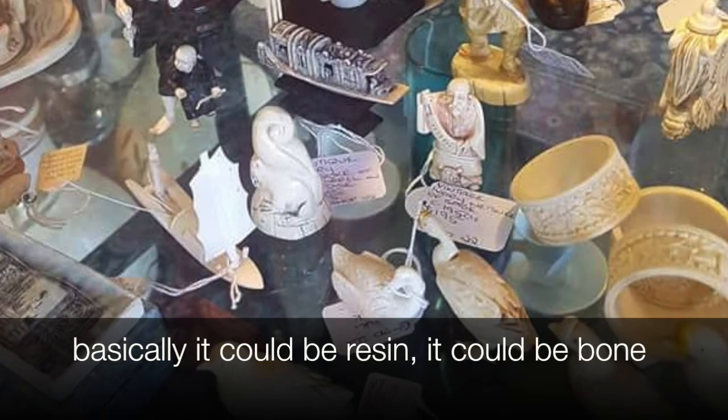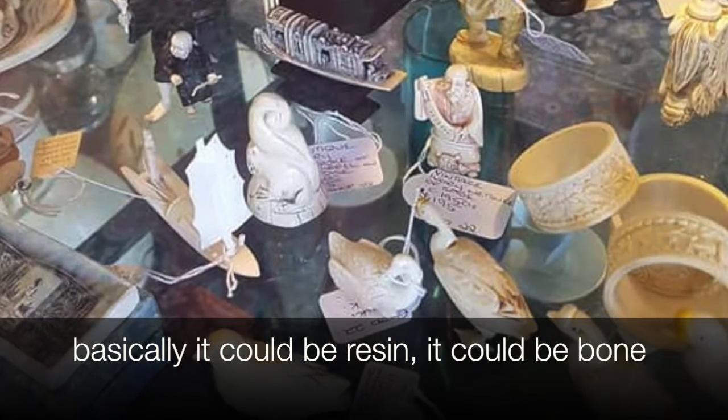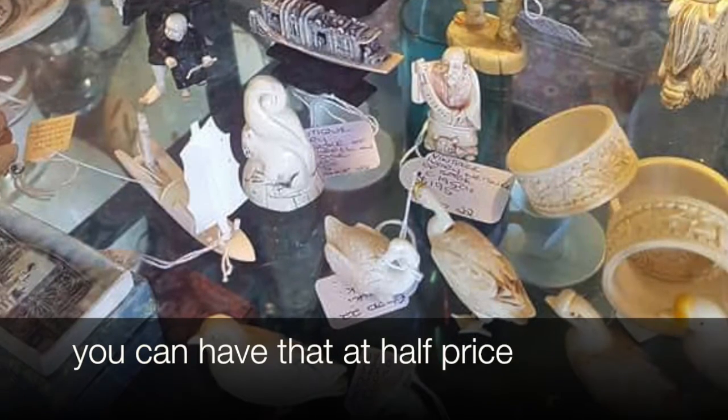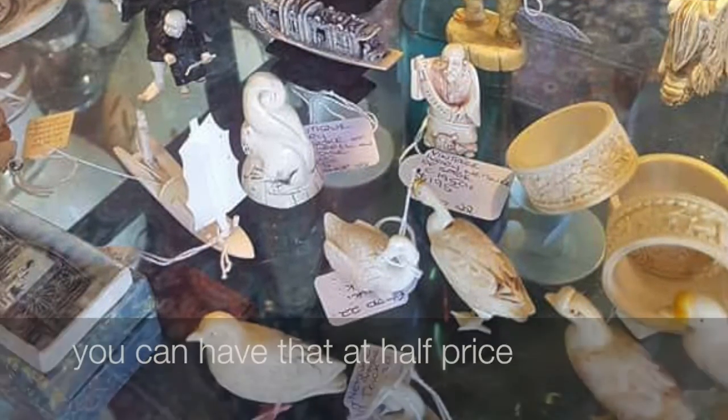But basically, it could be resin, it could be bone, because they make resin that looks exactly the same now. Right. Yeah. You can have that at half price if you wanted it. That's $450. You can have it at $225.